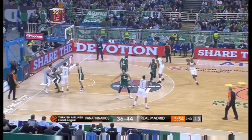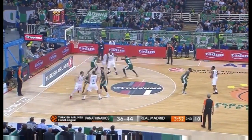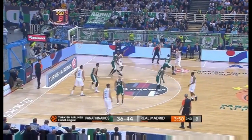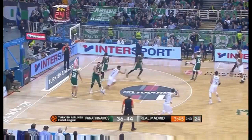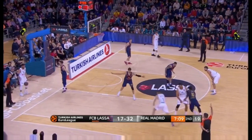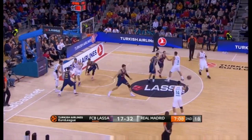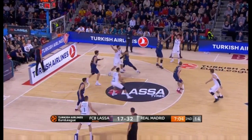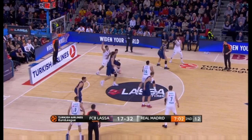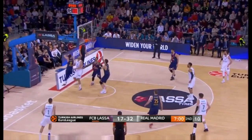Rudy inbounds deep, back to Reyes. Now Chasson Randle, beg your pardon, across to Rudy Fernandez. And it goes towards the edge of the paint, little fadeaway. Second foul in the quarter on Barcelona. Ione to Doncic. Rudy Fernandez. Reyes wants the high pass. Instead, well, they get it to him in the end.